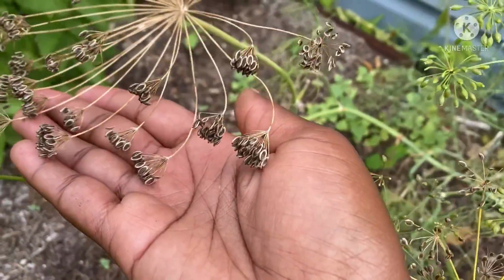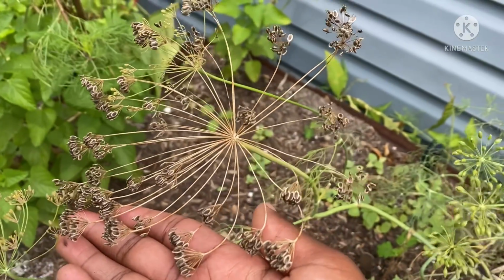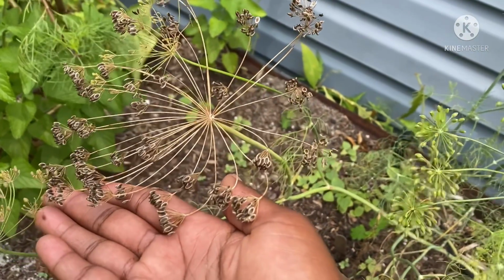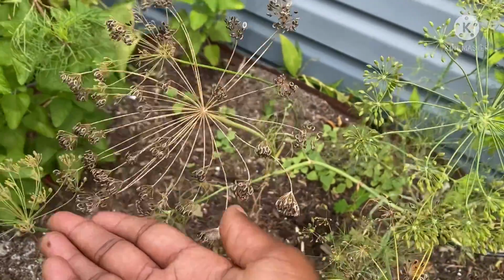The dill is finishing up, so I've been saving seeds from this. So this is what the dill seed looks like. And I will just come out, take this off, shake those seeds into a bag, and then I've got dill seeds for next year.